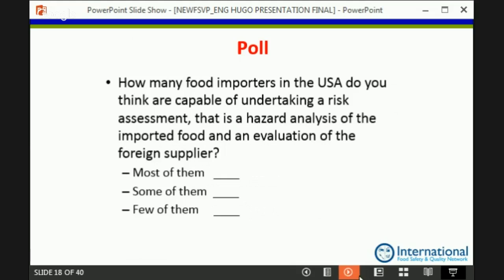Okay. Some of you may think already, you know what, my foreign supplier is already certified under a GFSI scheme. And the question will be, okay, how sure are you that your GFSI scheme contains all the requirements of the Foreign Supplier Verification Program? You have to verify that that scheme does comply with that program. Okay, and if you have that, then you have access to a qualified third party.